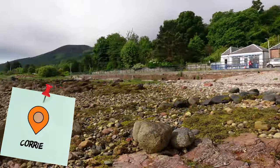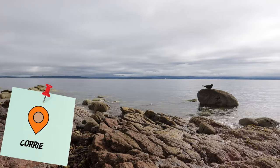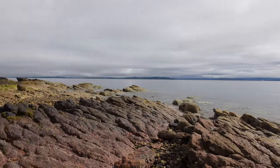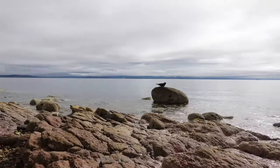So we're driving past and we're like, oh, is that a seal on the rock? But it's just a rock that looks like a seal. Quite cool.